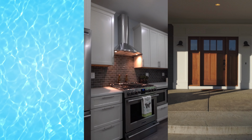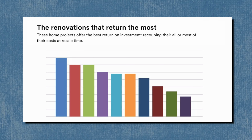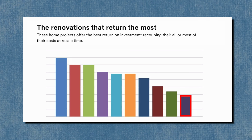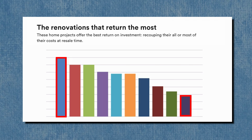Adding a pool, a kitchen, or a bathroom remodel, an addition. These are all common improvements that are done to a home, and while some improvements like a pool, for example, add very little tangible value to a home, others like a garage door replacement add a lot of value. While in some ways, Turo cars are very similar.